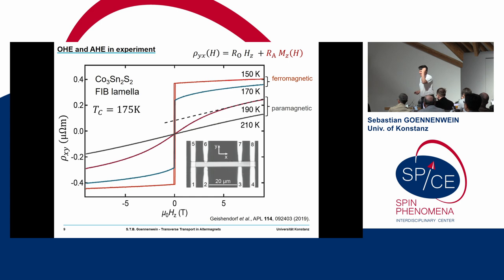Yeah. And just to illustrate that point, this is data that we took a while ago on this interesting material system, samples by Claudia Felser's group in Dresden. This material system has a magnetic ordering temperature at around 175 Kelvin, so you can measure above the ordering temperature, and you essentially see this straight line, so ordinary Hall only. And then if you cool down to below the ordering temperature, you see this hysteresis and rectangular shape emerging. And now we could argue whether this really is the magnetization or it's just the anomalous Hall effect that pops up.